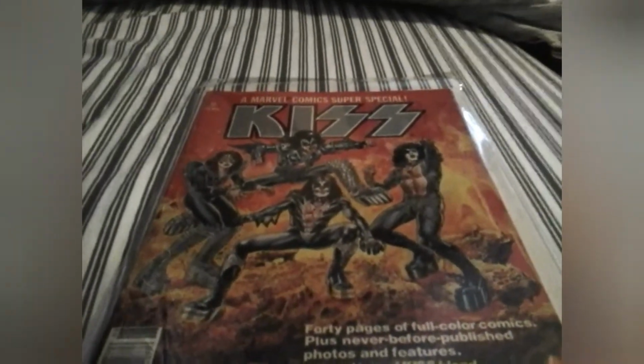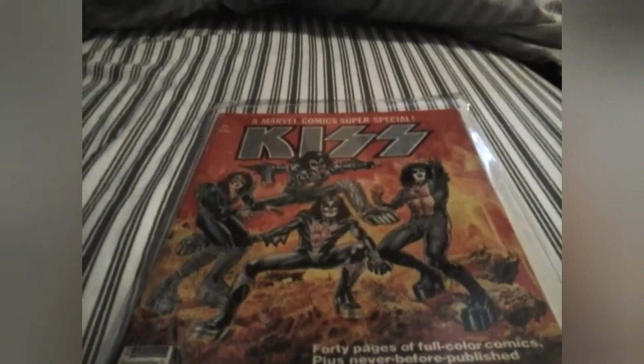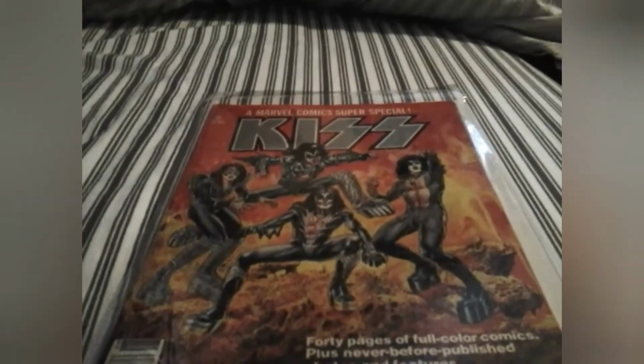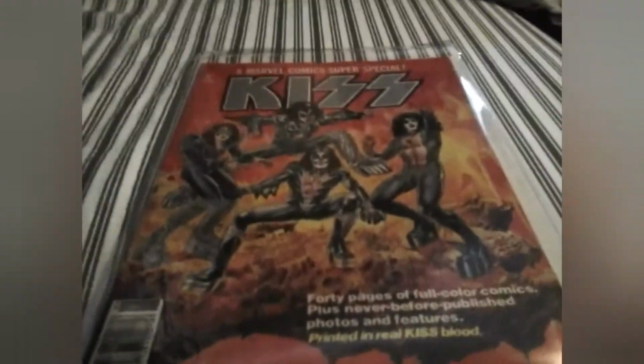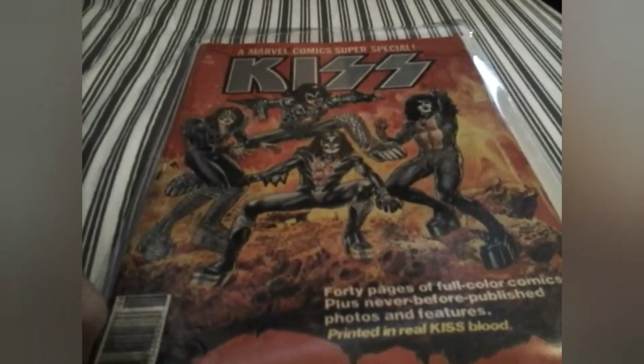I think it's actually been 4 years now. I've been trying to find this, and it's been a lot. And the last time I saw one was 4 years ago. It's nuts. So this has also smashed my record of the most expensive comic book ever bought by $120.